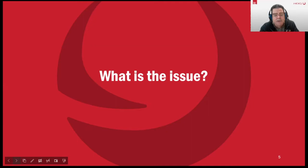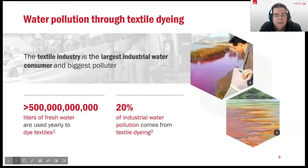What is the issue that we're facing right now? Next slide, please. Water pollution through the textile industry. As you may or may not know, the textile industry is the largest industrial water consumer and also the biggest polluter in the world.